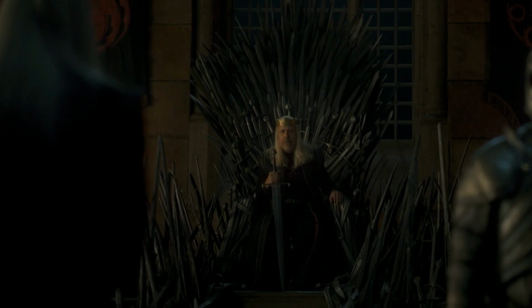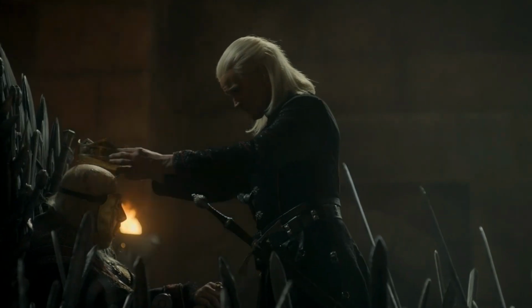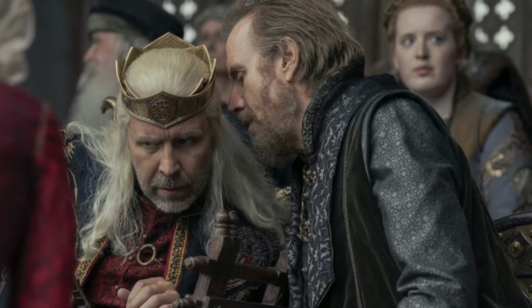of the small council. He spends his reign being coerced by his hand, the self-righteous Otto Hightower, who manipulates Viserys during his vulnerable moments by appealing to his emotional side. Viserys is unable to have a male heir with his wife Aemma, leaving Daemon as the heir, but Otto Hightower coerces Viserys into naming his firstborn Rhaenyra the new heir to the Iron Throne, setting a new precedent.